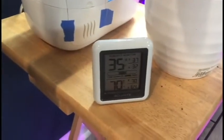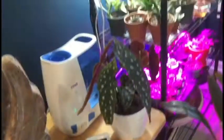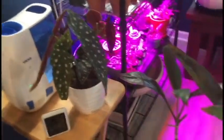I have my thermometer telling me what the humidity and temperature is down here, and the humidity is really low because, like I said, my room humidifier has run out of water, and so it hasn't been working for I'm not sure how long.